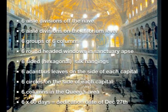Are there other sixes in the building? Well, yes, there are many, in fact. There are 6 aisle divisions off the nave, 6 groups of 6 columns, 6 round-headed windows in the sanctuary apse, and so on and on. Even the dedication date happened on the 6th times 60th day of the year, December the 27th.